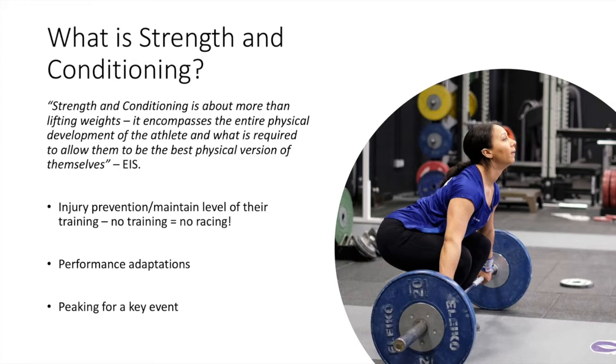So we do strength and conditioning because it helps us prevent injuries. So if we can stay injury free, we can maintain the level of our training. And if we can maintain our training, we can race. If we can't train, we can't prepare ourselves for a race.